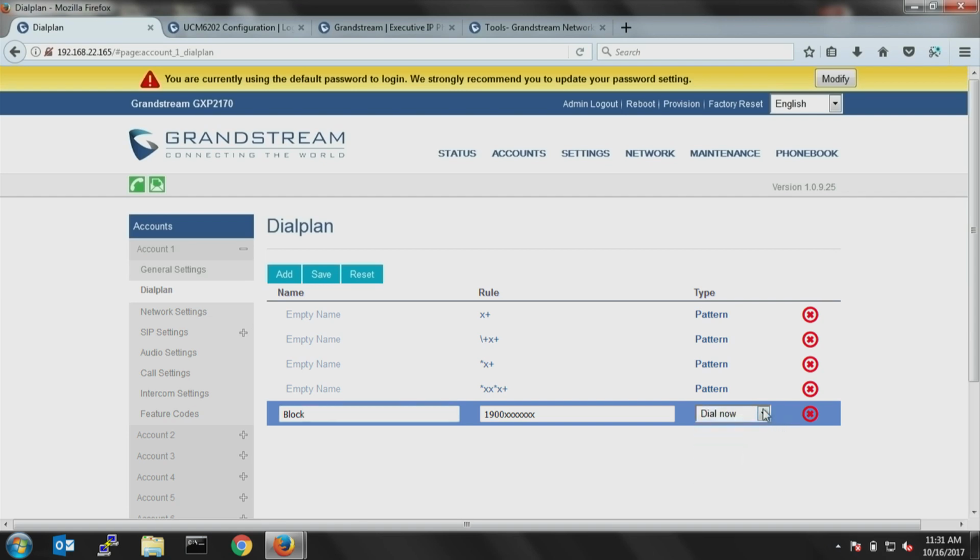You also have the option dial now. Let's say, for example, the phones, by default, have the no key entry timeout of 4 seconds, which means when you pick up the handset and you start dialing, the phone will always wait 4 seconds before it sends whatever you dialed. For example, if you have internal extensions and you are using 4 digits and all the extension range start with 1, you can configure the phone so that every time you dial a number that starts with 1 with a range of 4 digits, once you dial 4 digits, the phone is going to send it automatically without waiting for the inter-digit timeout or the no key entry timeout.